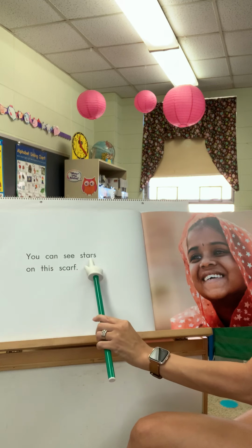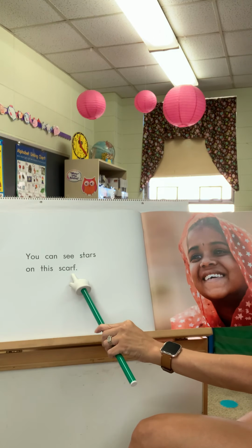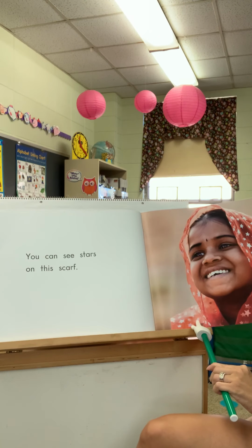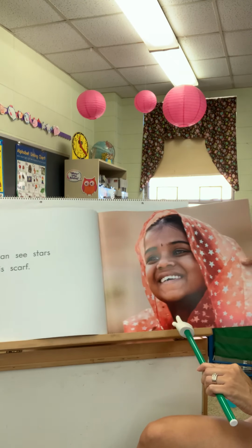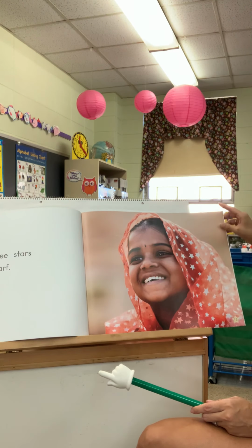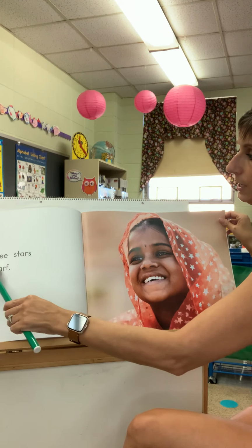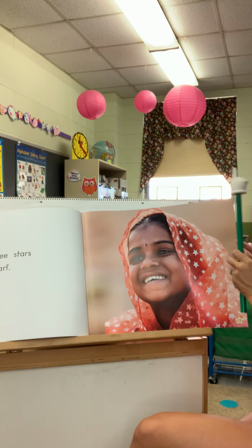You can see stars on this scarf. Pretty white stars on the scarf. Boys and girls, every page is starting with the same beginning words of the sentence. You can see stars.